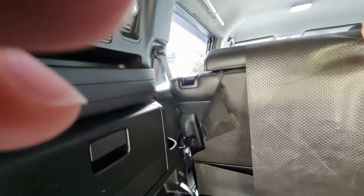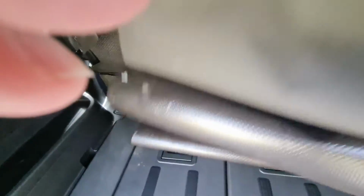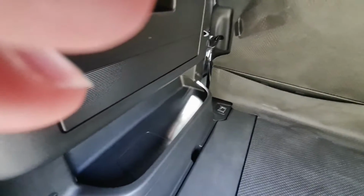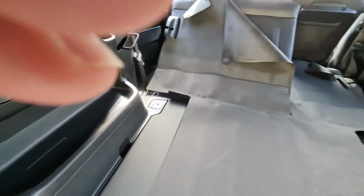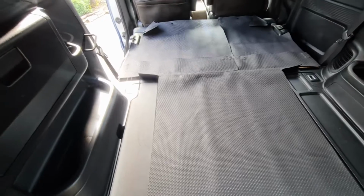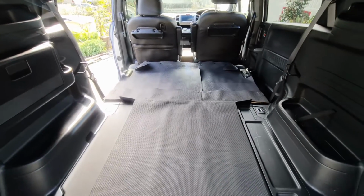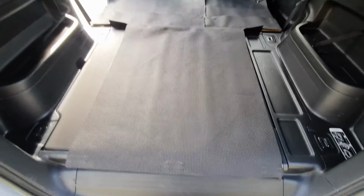Now we'll just drop this down. This is to protect the floor, I believe, which is a nice little extra. It's an actual Honda thing. If we now drop these, 1, 2, they lie flat. Just a sec. Sorry, back again. So that's with it all the way down.